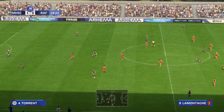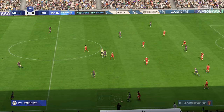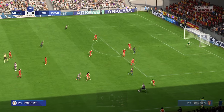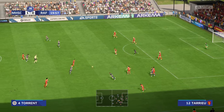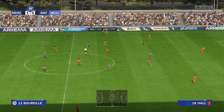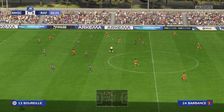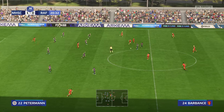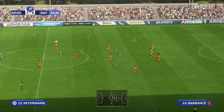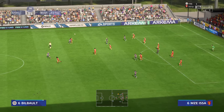Maël Lacrar. Robert. Marion Torrent. Faustine Robert. Well read to ease the pressure. Hall. Maud Antoine. And it's with Hall, and there to intervene. Toro. Now with Peterman. That's useful play. And an effective clearance.